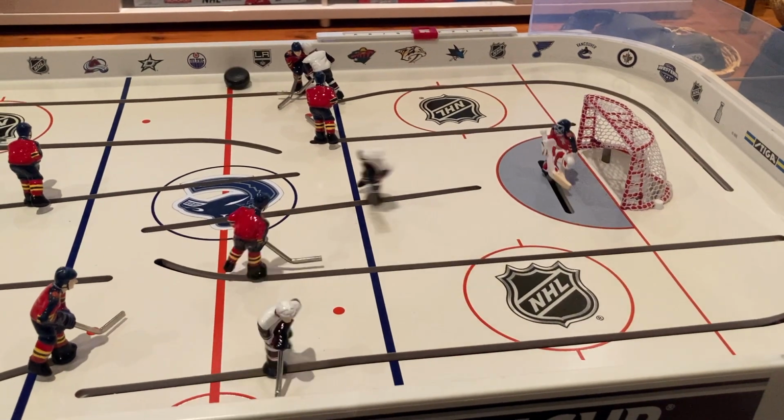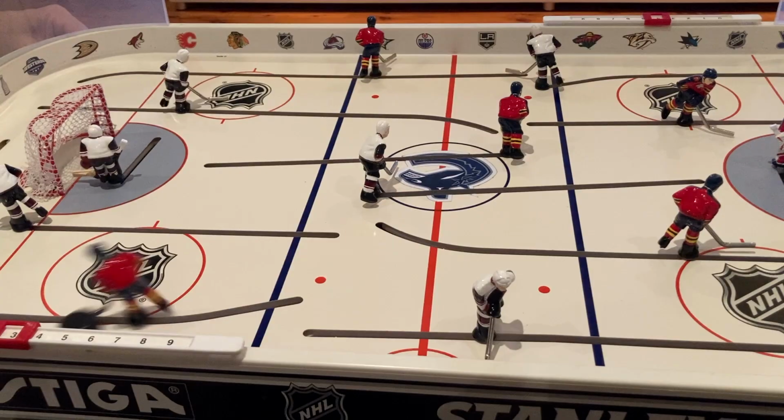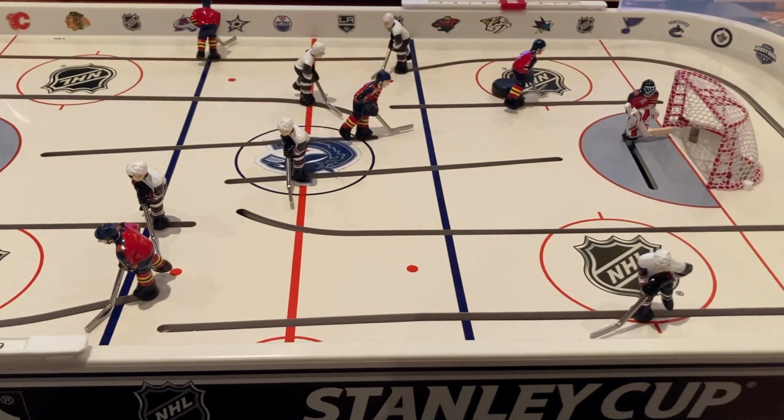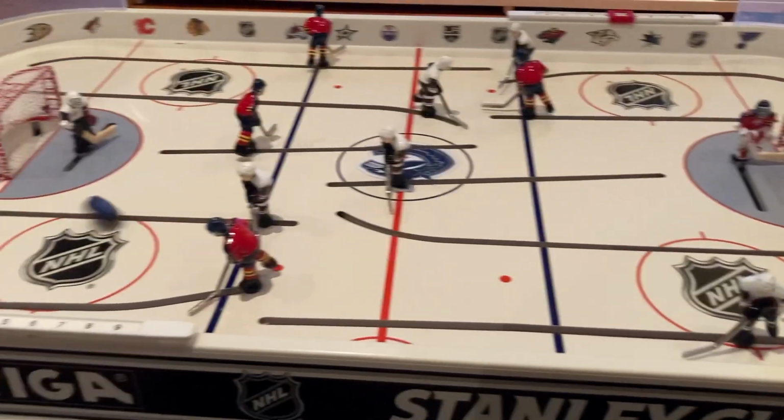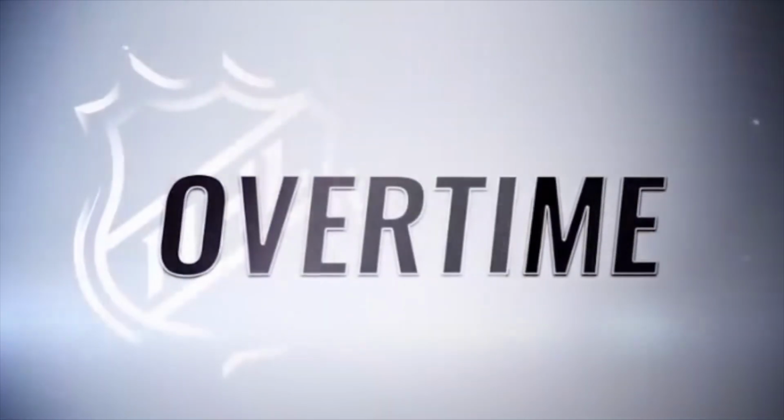And from here, it's just a couple of near misses. First, Florida go close here. Good save from Vejmelka from the right-hand boards of Hornquist. And then it's Barkov, late in the third. He gets the final couple of chances, but Vejmelka's good. Keeps them both out. We're in overtime.